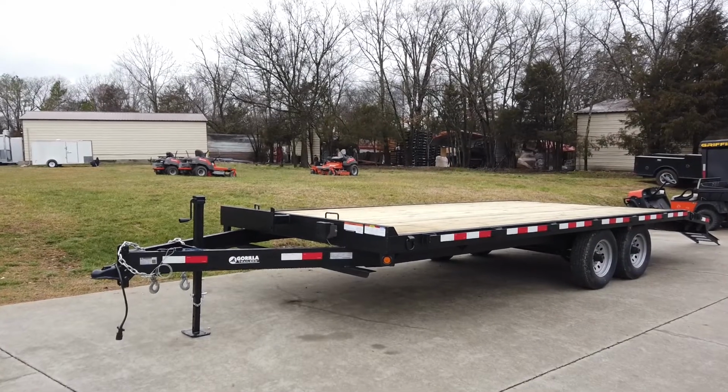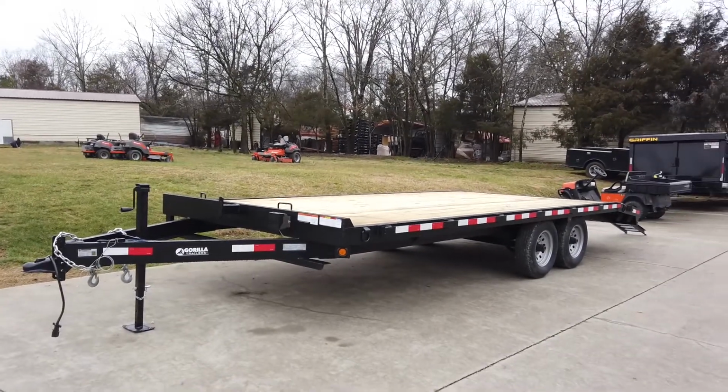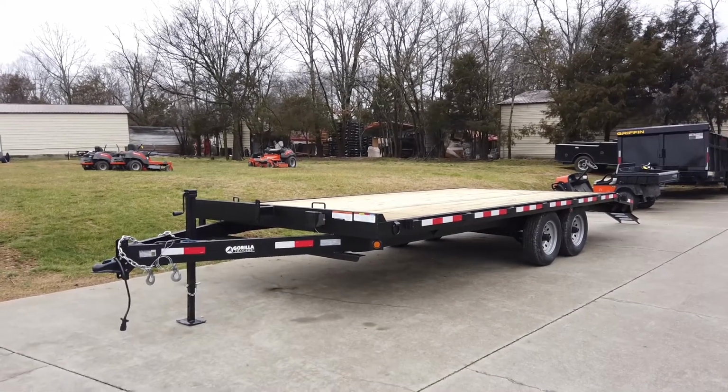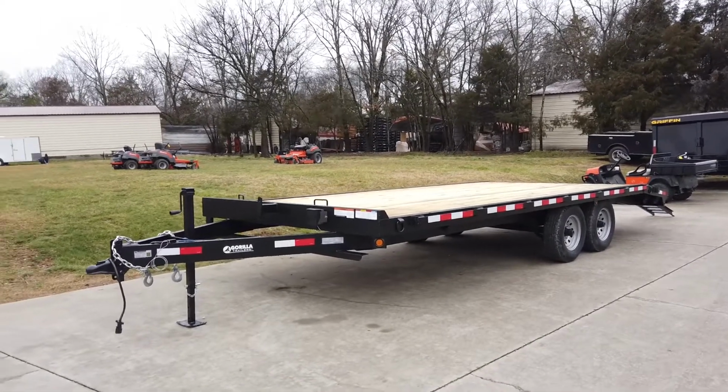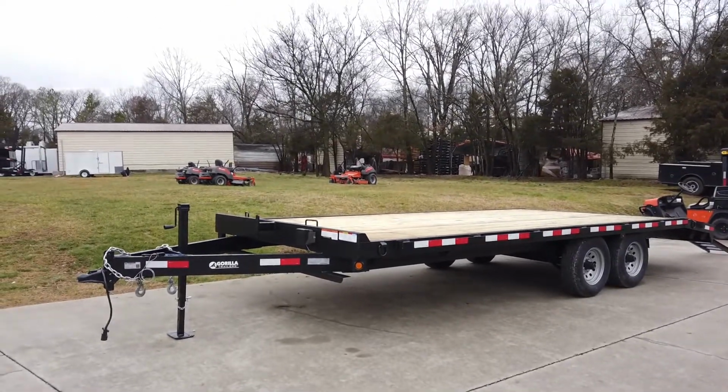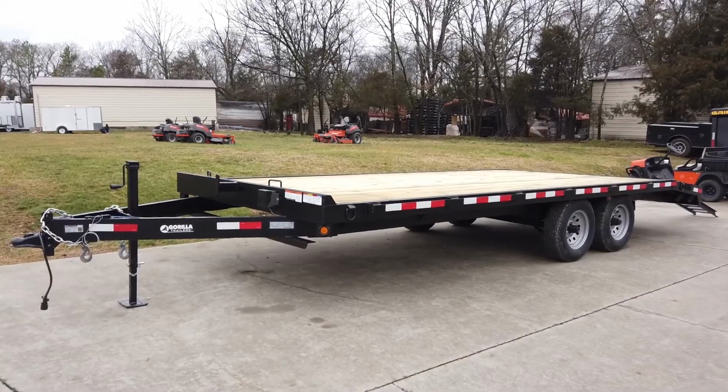We're here at SLE Equipment in Antioch, Tennessee, outside of Nashville. Our phone number is 615-641-7720. Today we're going to be looking at the 8.5 by 20 foot Deckover trailer with slide out ramps.